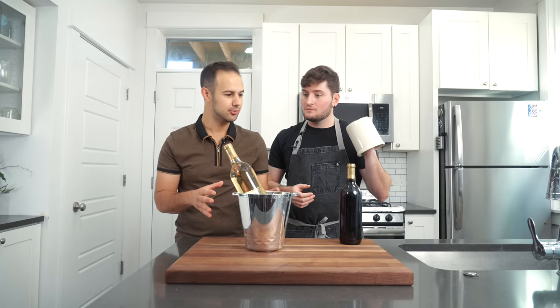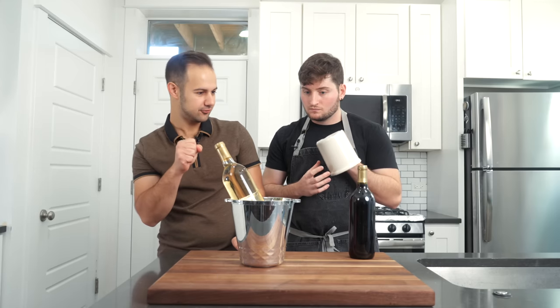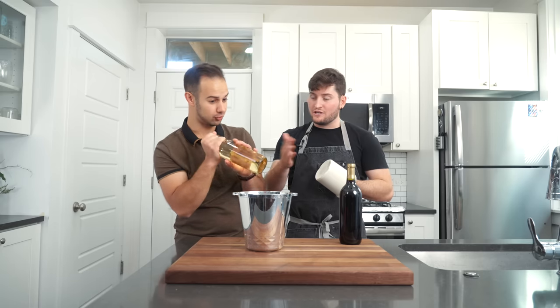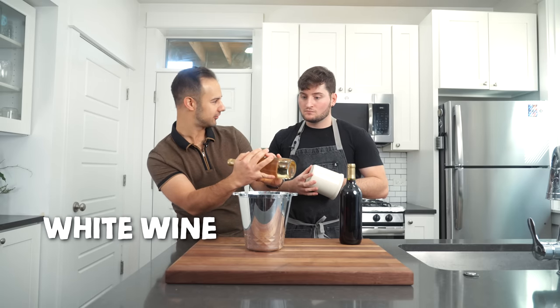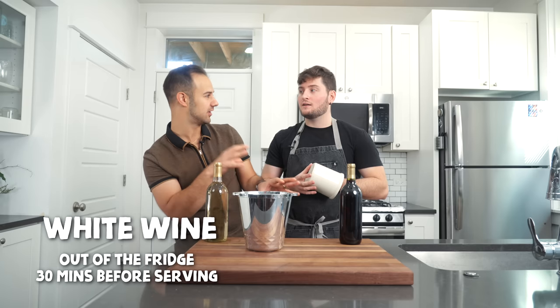Because what you can do with your regular fridge, I always tell people, white wine out of the fridge for 30 minutes, red wine into the fridge. So store, 30, store, 30. If you're storing the white wine in the fridge, take it out of the fridge for 30 minutes before you serve because fridge temperature is too cold.